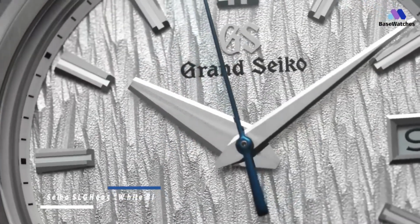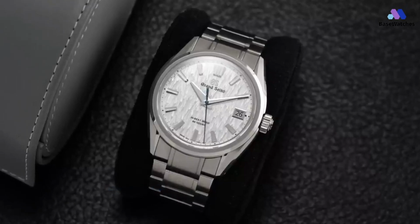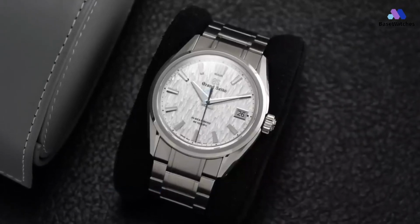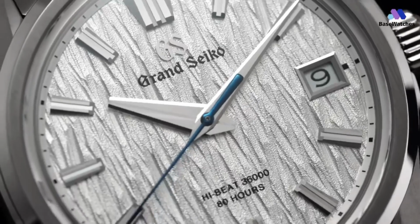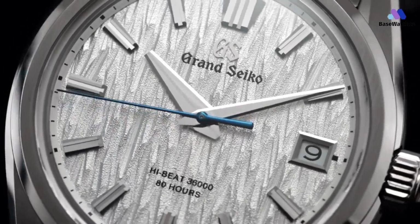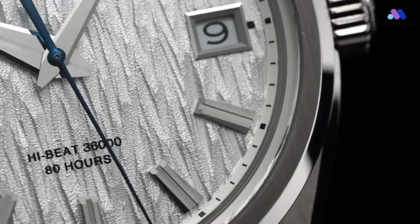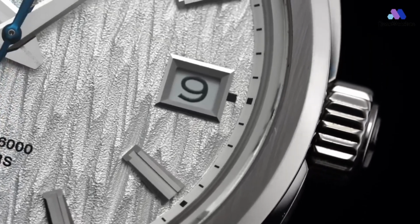Let's start with one of the most well-known and acclaimed Grand Seiko pieces, the S05 White Birch. The winner of the 2021 GPHG Men's Watch Prize as well as the Red Dot Design Awards Best of the Best in 2022, its style is evocative of the white birch tree forests that surround the Grand Seiko Studio Shizukushi, where all 9S mechanical Grand Seiko watches are manufactured and assembled.